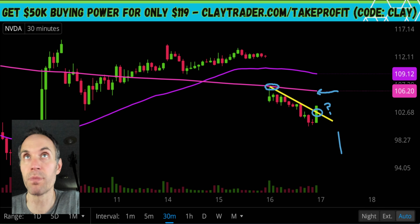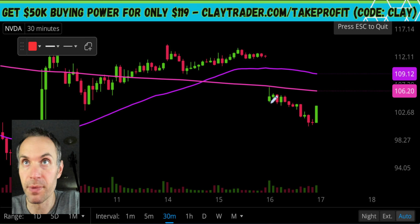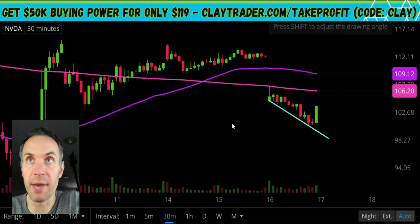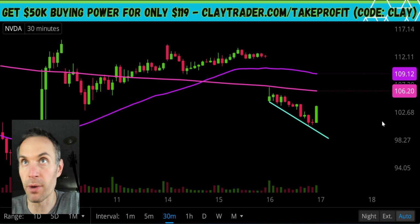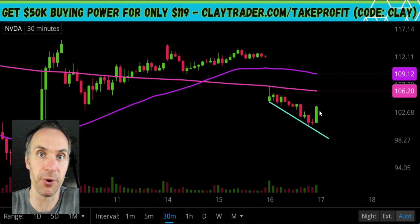If this does roll back over, then just from an overarching standpoint, I would keep an eye on that lower trend line there as a potential area of support. But overall, yes, very, very fascinating the last 30 minutes. So let's see, can NVIDIA carry this momentum into Thursday?